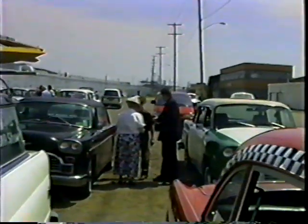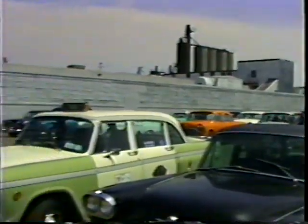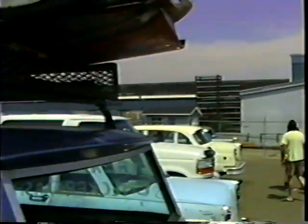Here's the Padre. Bought some parts last year, 2 years ago. Do you think Oscar's going to come in and want to fry up the car? They're going to come. Oh, yeah. And I did this one.